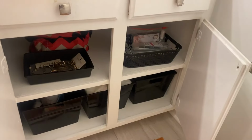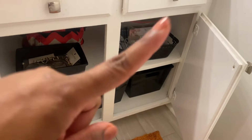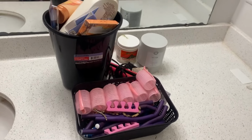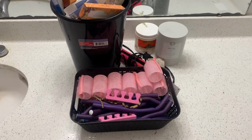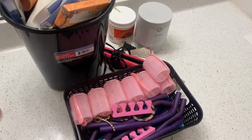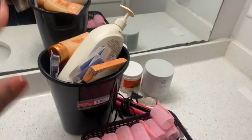So I think this is looking way better. Like I said, I have my earrings, I have my nail stuff, and then I have my hair tools, my sanitary napkins, and my hair stuff. So this is all of the stuff that I was able to get rid of. I think that this is quite a bit of stuff considering I have not gone through this stuff in a year or so. But like I said, some of this stuff I'm going to be able to donate and other stuff I'm just gonna throw away. Like this face scrub, I've already used it. So I don't think it's sanitary to give it away.